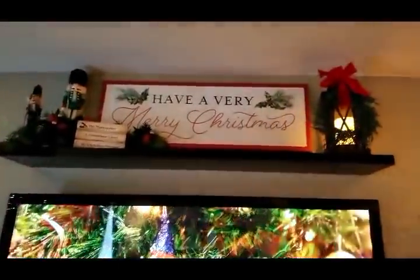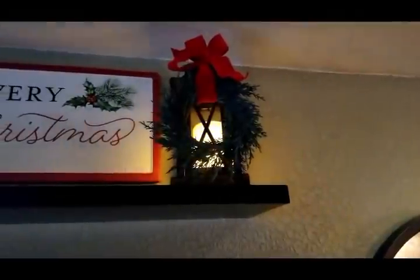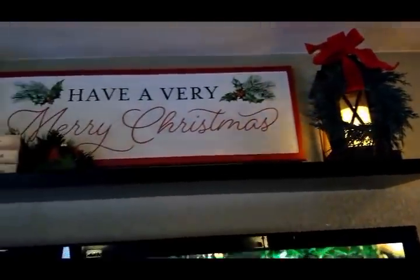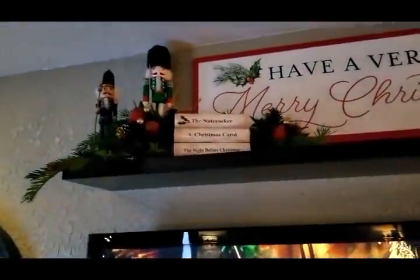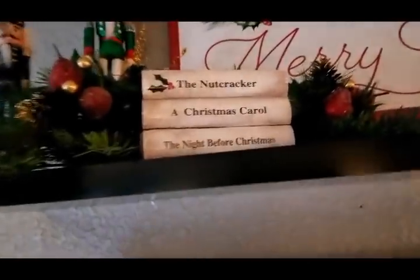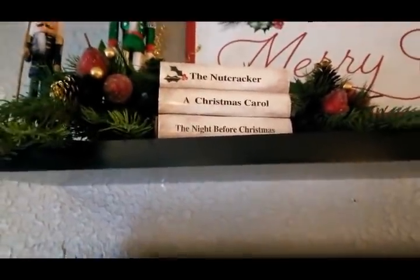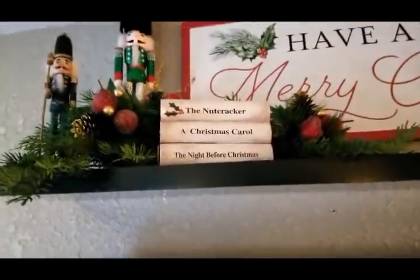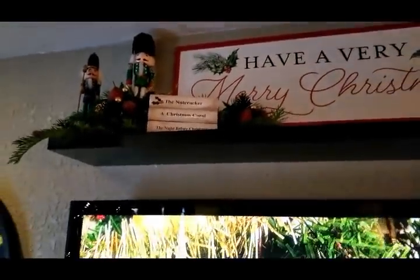Up here on this top shelf, I have a little lantern, and I put a wreath on it and attached it with a little bow. My little Merry Christmas sign. I have a couple nutcrackers here. These little boxes, it's like one little box. It's faux books I found at Dollar General, and I kind of distressed them and made them look a little bit older because they were more farmhouse looking.